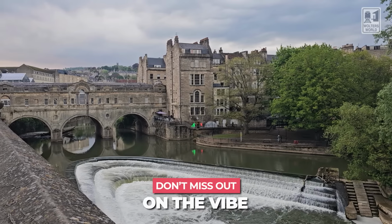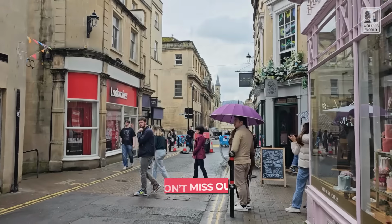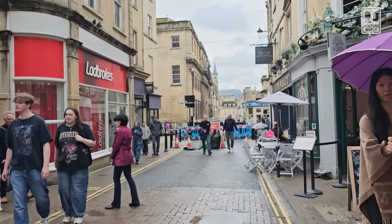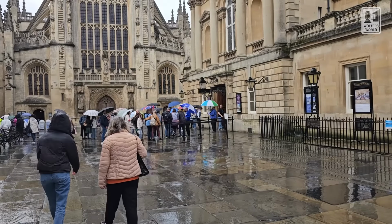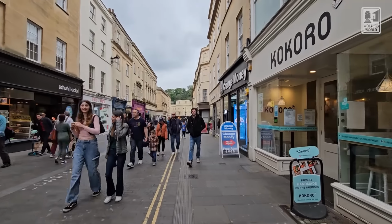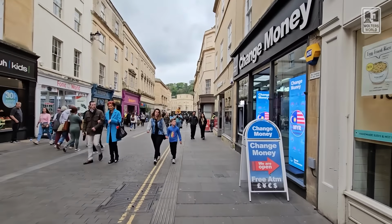Sad, I know. And the thing is, I think it's important just to note this. Don't miss the vibe when you come here to Bath. This city, it's got something. It has the history, it has the architecture, it has museums, but it has a really big student population as well, a big tourist population as well, which gives it a whole different vibe than other places you see in England. That's one of the things you really enjoy about this city, because it does have such a different vibe when you're here.